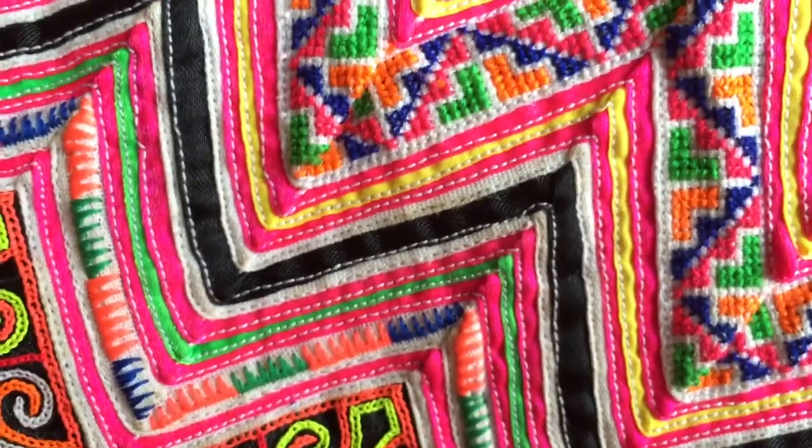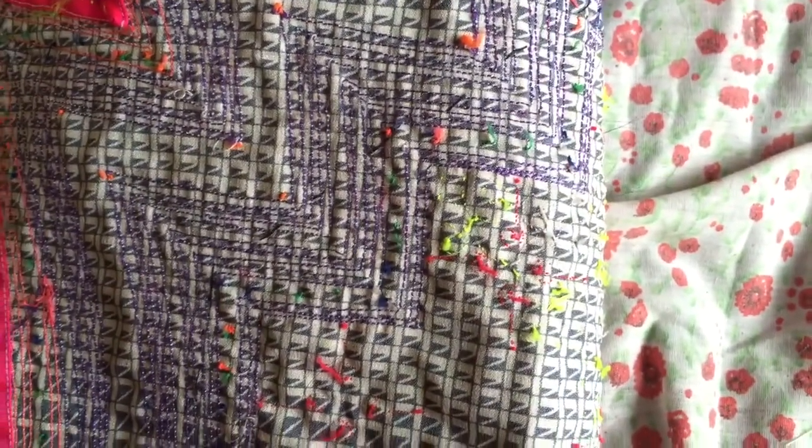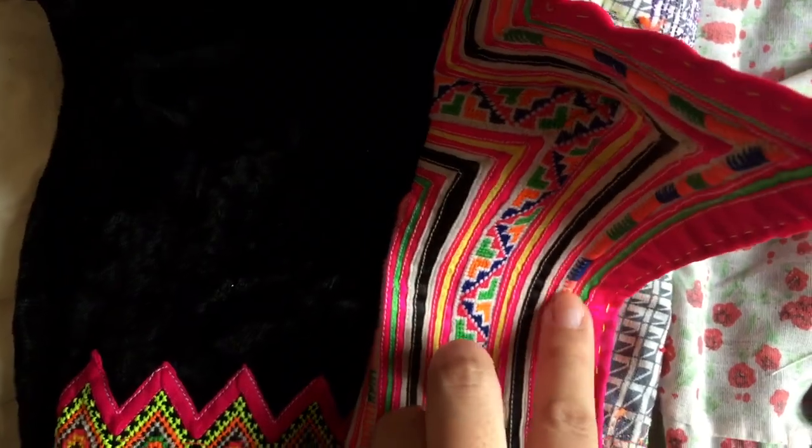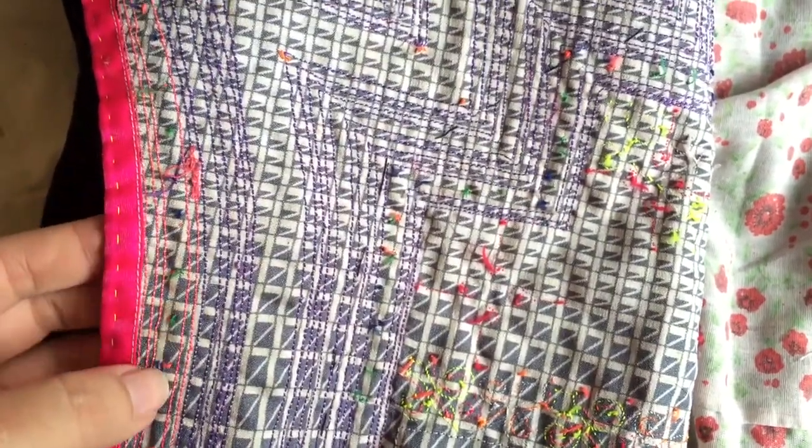Although it is kind of weird. But yeah. Oh, and here's the inside for you. All those little lines are from these things that they stitched. Isn't that crazy? That's amazing.